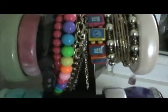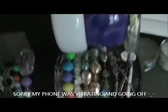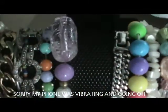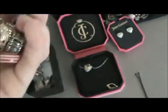This is my bracelets and some necklaces right there, if you can see those right here. And then some more bracelets. Their bangles are gorgeous. Oh my goodness. And then there's some more like random different bracelets down here. And then down here is like my rings and stuff. So it's like really random, like pretty rings.